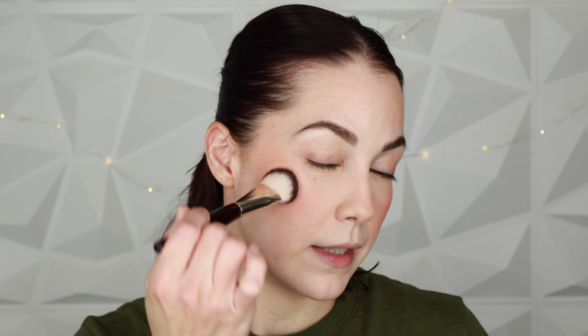And this color is really pretty, and it's very similar when you apply both of these. It's very hard to tell maybe on camera the differences. This has a little bit more pink. I'm going to add a little bit more Maybelline. I do think that the Maybelline is lighter in pigment, but it's still showing up and it's still blending really nicely though.